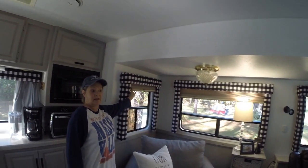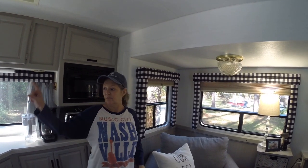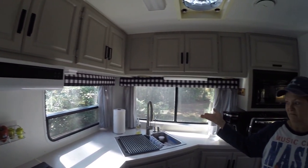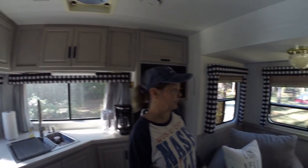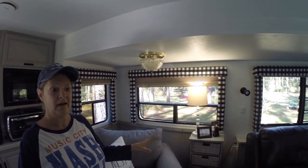And we left the shades. These are day-night shades. We couldn't leave them on the actual kitchen windows because one of them was broken. It didn't look right. So that's why I made these little curtains to put here. So we just left these. They really don't match that good, but when you close them up at night, nobody sees it but us.